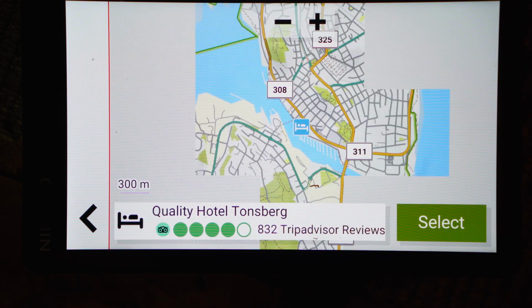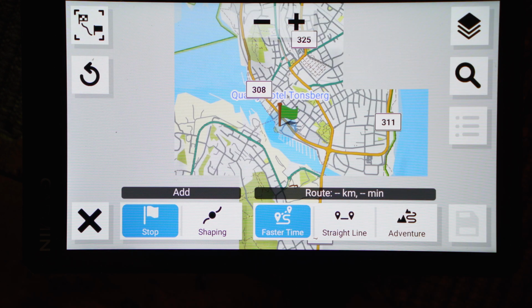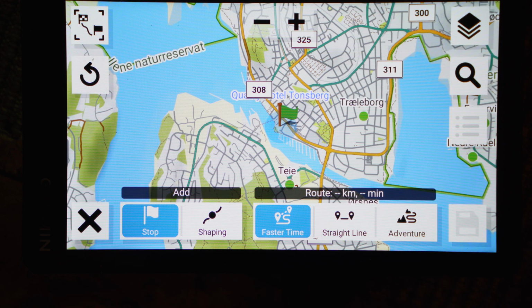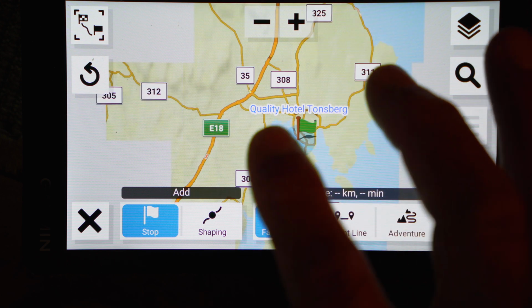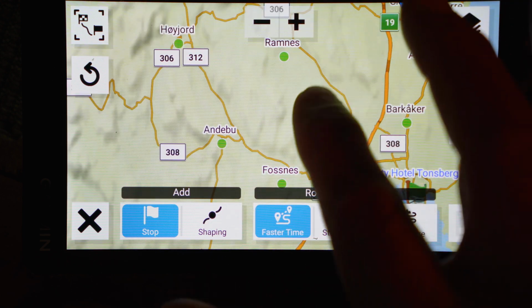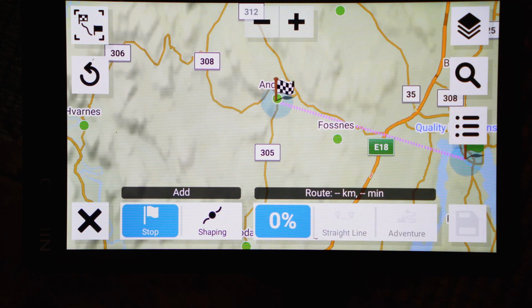So we go there. Now it will plan the route from Quality Hotel Tønsberg, and it even shows the TripAdvisor reviews on the Quality Hotel. Select. Done. So now we have this starting point in. So let's go for a ride. I want to go to the countryside somewhere, and let's just pick this little place here, Andebu. There we go. It will create the route.